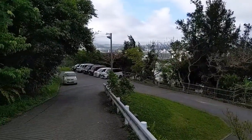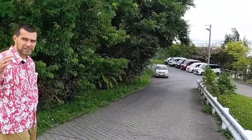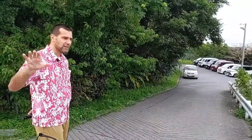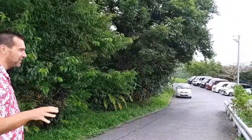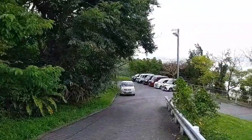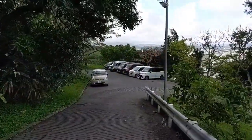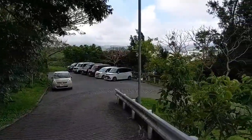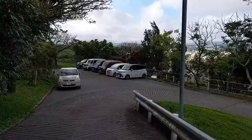And when we come down here, we get a feel for how that would be tucked away out of sight of Shuri Castle. So just out of sight, but not out of mind for the king. Matsumura Sokon complained that the king would be too easily and too quickly distracted from his practice and would disappear and head off to visit his concubines and mistresses.